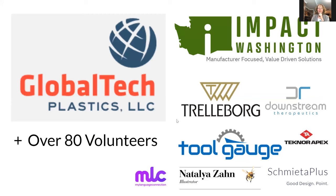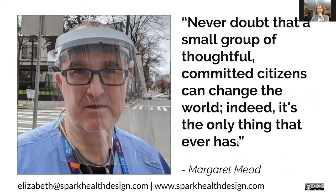And I think there's a model here around the wonderfulness of open source collaboration around technology and what can be provided quickly to a community when people get together and see that end in mind. And I think there's maybe a call to action for all of you in the audience. I love this quote from Margaret Mead: there's never doubt that a small group of thoughtful, committed citizens can change the world. And indeed, it's the only thing that ever has.